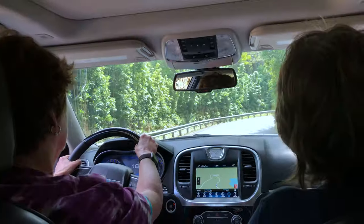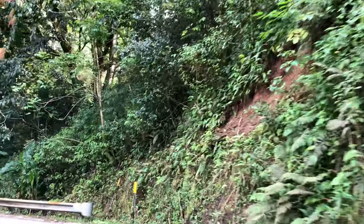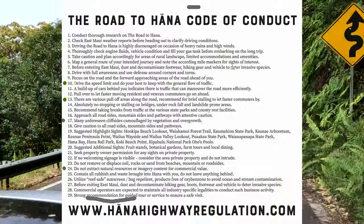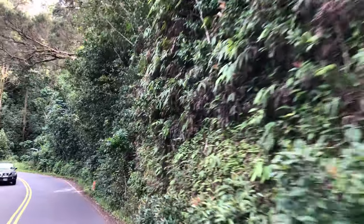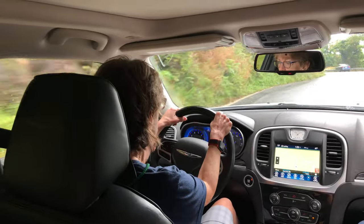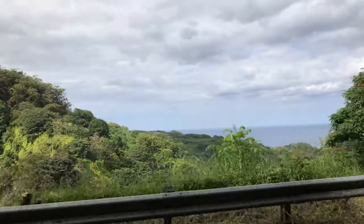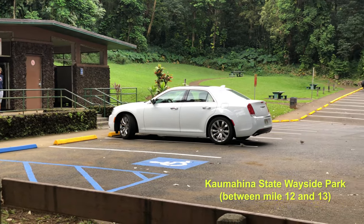The Maui Visitor Bureau has put together a code of conduct for driving the road to Hana. It is a list of very helpful recommendations that will enable you to get the most out of your drive to Hana with the least difficulty and with courtesy to all of the other drivers on the road. During the drive, I'll be sharing some of those suggestions with you. For example, a good place to stop for a little break is Kaumahina State Wayside Park.